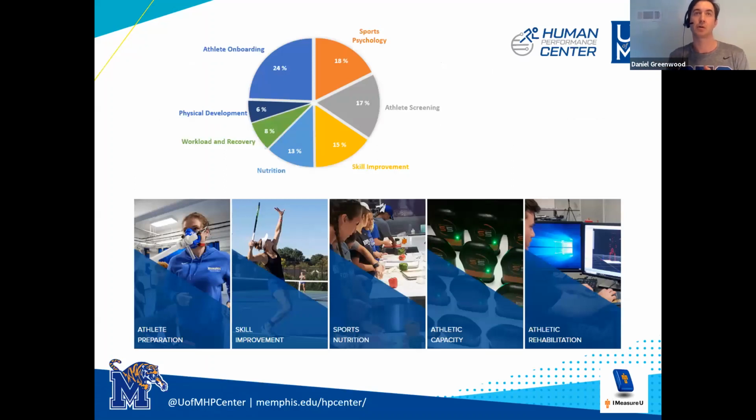So our research, our interviews brought out these themes, you can see that pie chart at the top, the areas that they kept coming back to as the areas that they wanted working on. And as a result, we then built these 5 pillars of sports science that we do at the University of Memphis. So you can see the athlete preparation, which is our athlete onboarding and screening processes, skill improvement, which essentially becomes biomechanics and skill acquisition, our sports nutrition program, our athletic capacity, which is really about physical development and our workload and recovery analysis. And then our athletic rehabilitation, which is really about helping our athletic trainers to help our athletes to return to play either quicker or stronger or more confident.